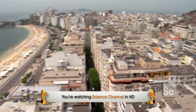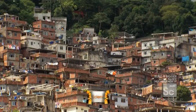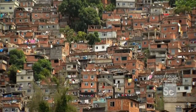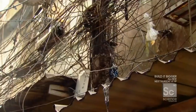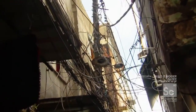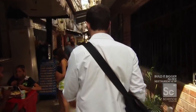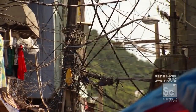Rio has 1.3 million people living in slums called favelas. 20 years ago, these neighborhoods had no electricity. Today, their power comes largely from direct taps into city power lines, an extremely dangerous power source. But thanks to the 2016 Olympics, this situation is about to radically change.